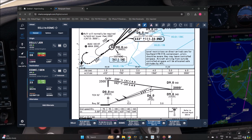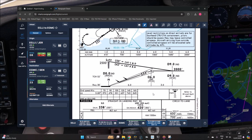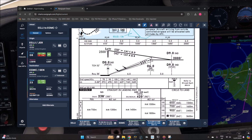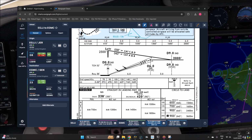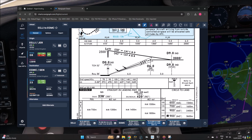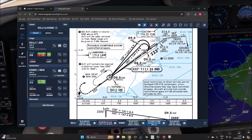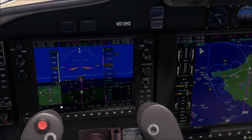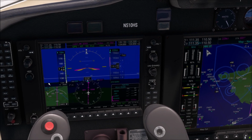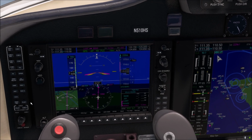Standard 3 degrees. That's it. 3 degrees. And our decision altitude is 238. And we need to localize the frequency. So 111.35. So we'll do it now. So, in fact, it's actually already set, 111.35. I'll show you how to do it.